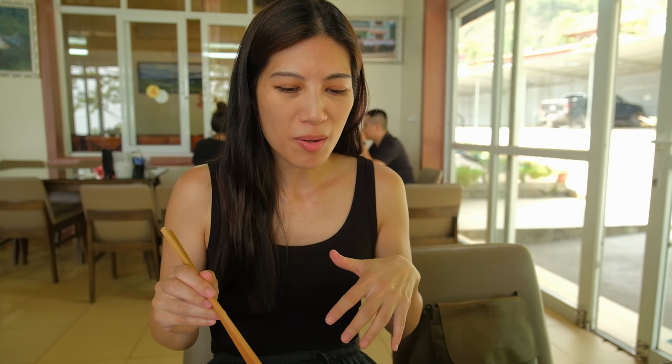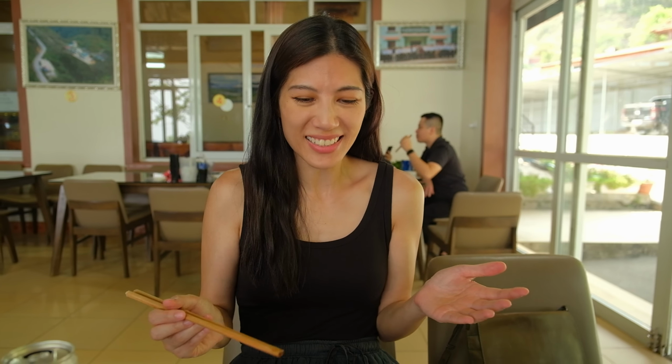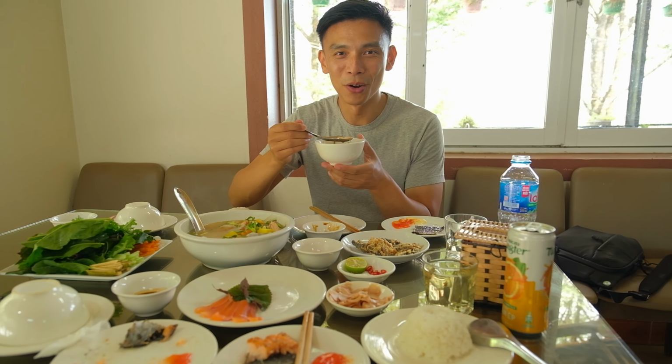I can't wait to try the sashimi to see how it compares. But wow, I understand what you mean. You can taste all that freshness of the fish. It's grilled, it's salty, it's just perfect. It's really yum. Final component of the meal has just arrived.